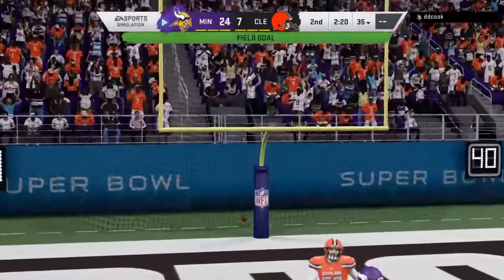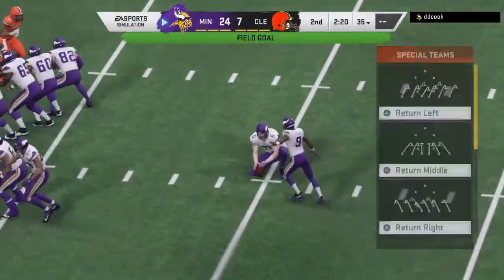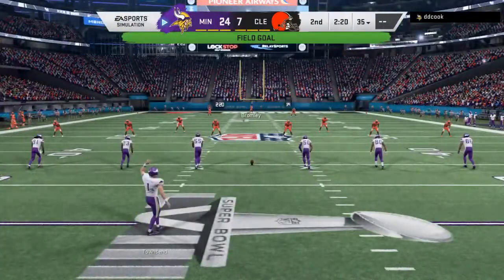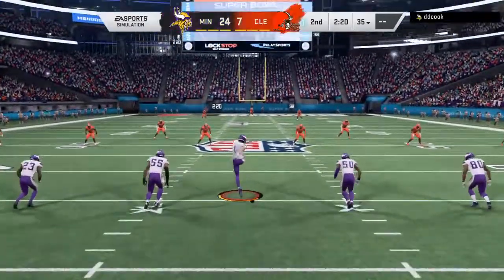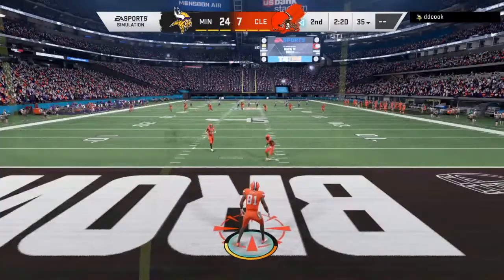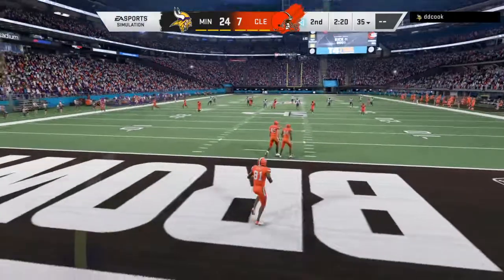And his kick is good. And that will extend their lead even further. The bottom line, tremendous starting field position, really squandered there as they wind up going backwards and then come up with just 3. Well, getting the 3 turned out to be important.